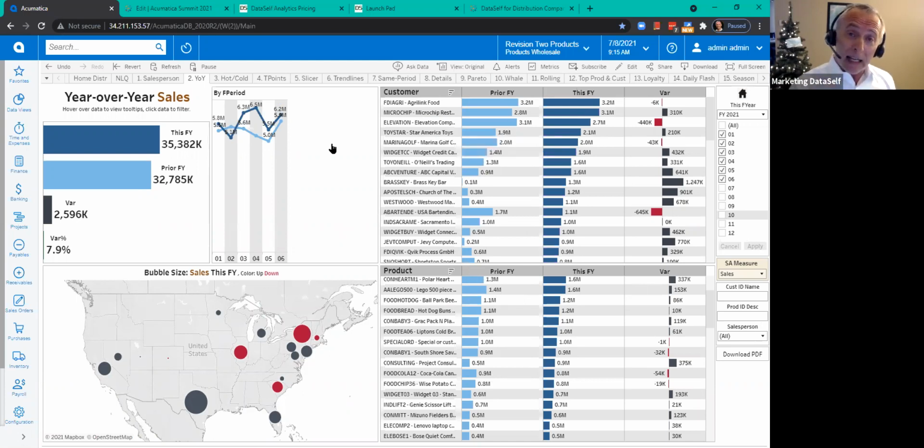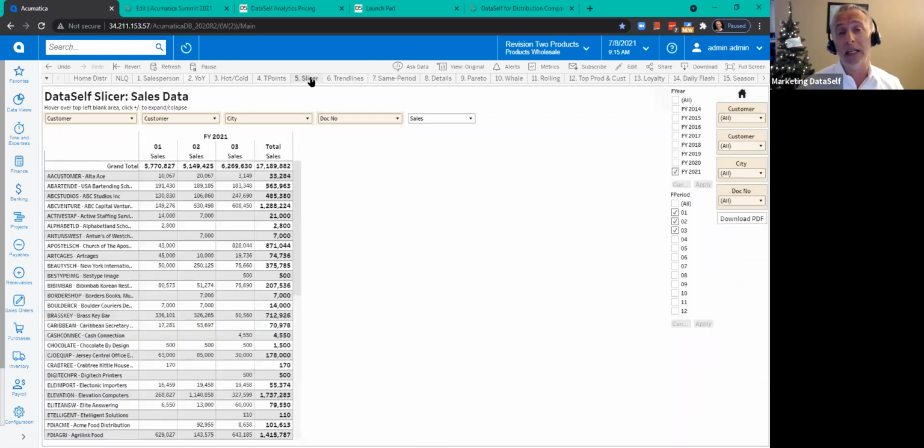Now, the number 5 that I didn't cover yet is actually called the slicer. The slicer is for when people want to become self-sufficient, customizing their own reports, like users, but they do not have time to learn GIs, report designer, and how to customize things in Acumatica, which is pretty complex overall. It's not for business people, more for consultants. So this is how people can use Dataself to extensively slice and dice and customize their platform.